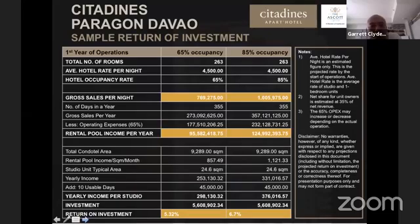It's very easy to get the figure for gross sales per night. You just multiply 263 by 4,500 times 65%. So that gives a per night income of 769,000 per night. That's the entire income of all the hotel units.